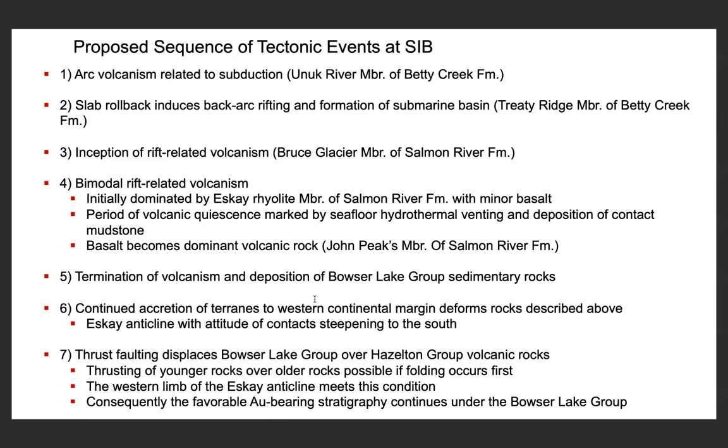However, we get the continued accretion of terrains to the western continental margin, which deforms the rocks and folds them up into a series of anticlines, and then thrust faulting displaces these anticlines on top of each other, which is putting the Bowser Lake group over the Hazelton group rocks, because we're essentially putting younger rocks over older rocks because the folding happened first. So it makes sense. That was one of the critiques of the west dipping thrust fault, that you have to have older rocks thrust over younger rocks. That's only the case if you're dealing with horizontal, previously undeformed rocks, which is not the case for this area.